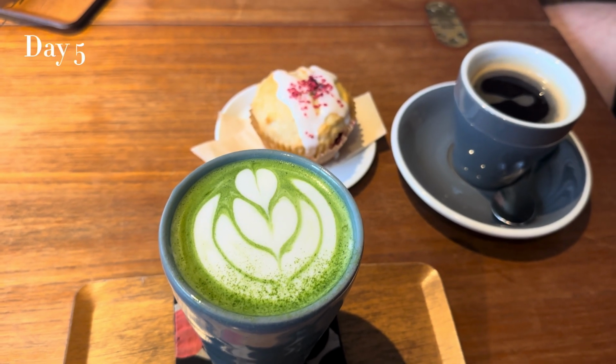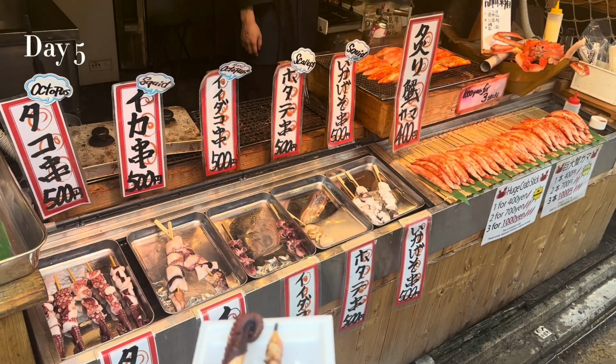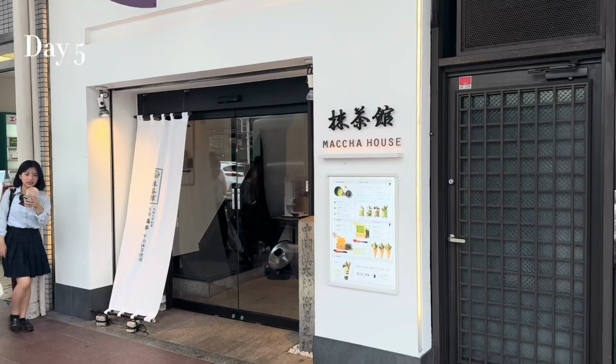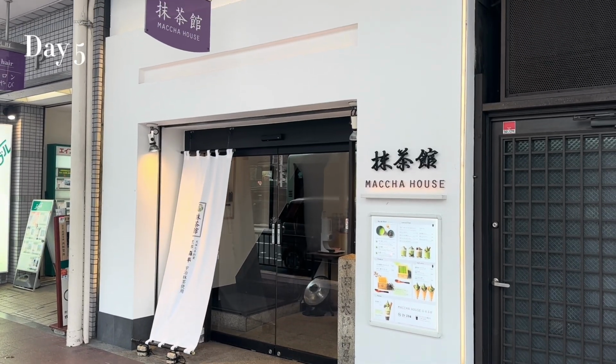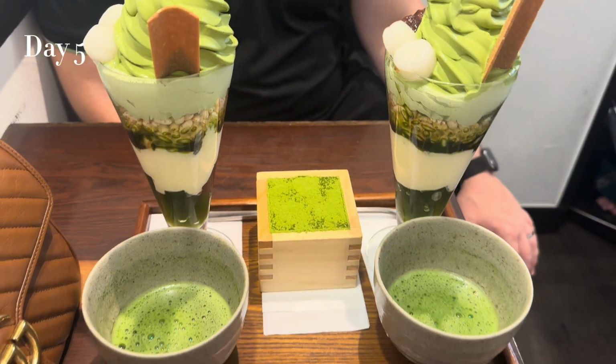Outside the shrine there's lots of places you can buy some street food. We tried this beautiful seafood and it was yummy. Next you can head to Matcha House. The queue here was just so long. We waited a while to get in here, but it's so famous and the tiramisu was amazing. It's so worth it if you love matcha.